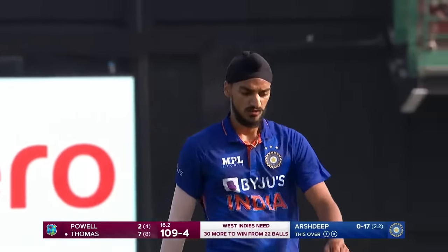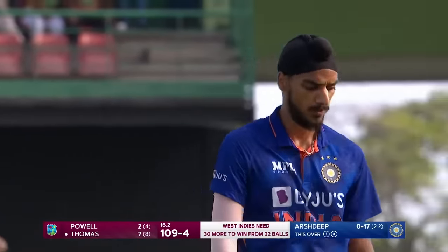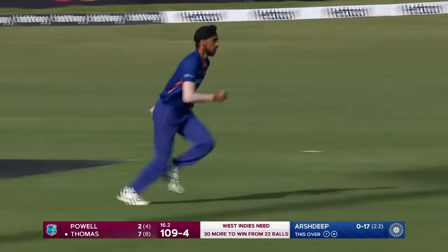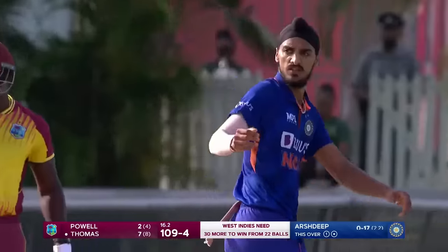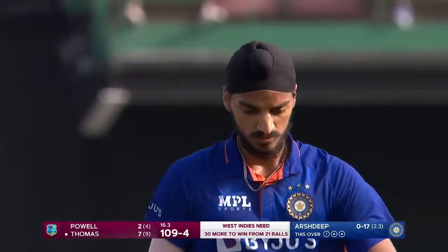So often you've seen one team cruising and the key batter gets out. And all of a sudden, two new guys at the wicket. A few dot balls and the pressure builds. Another dot delivery, pace off the ball. Thomas looking to play on side. No contact, pressure building. These are crucial deliveries here.